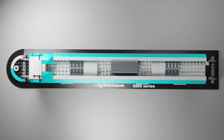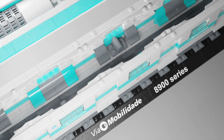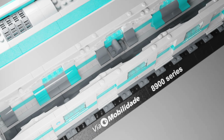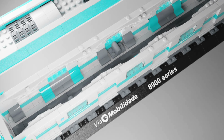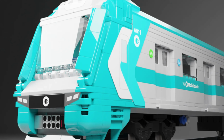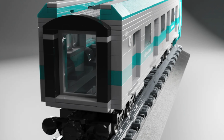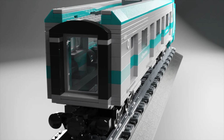The designer, Cidade dos Blocos, included a lot of cool details, but this project is special to him also, as he has been a user of Line 8 Diamond for his entire life basically, so making this new train is quite special. This is an awesome model and LEGO needs to make this desperately.